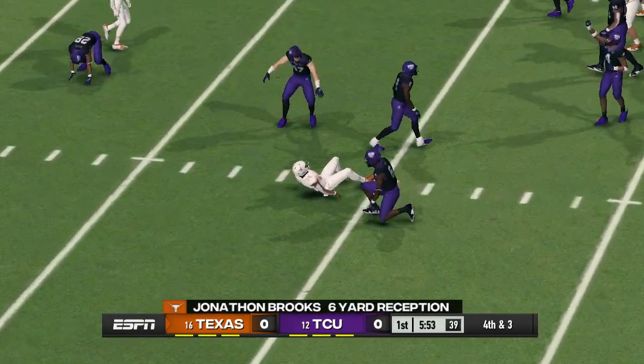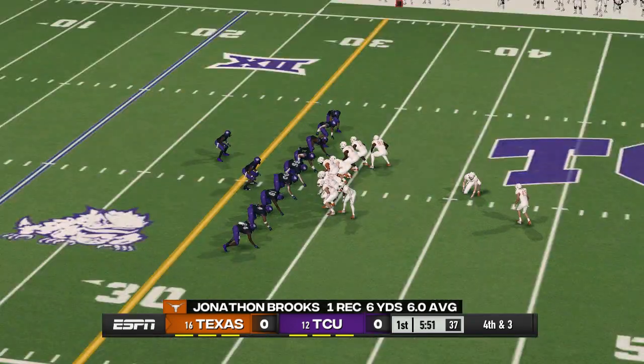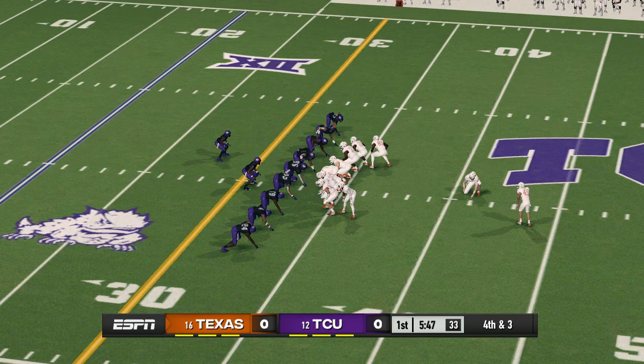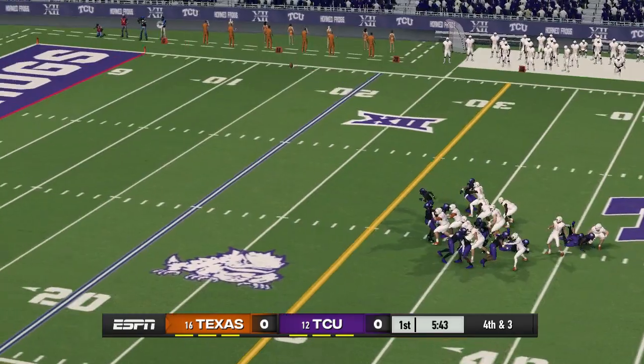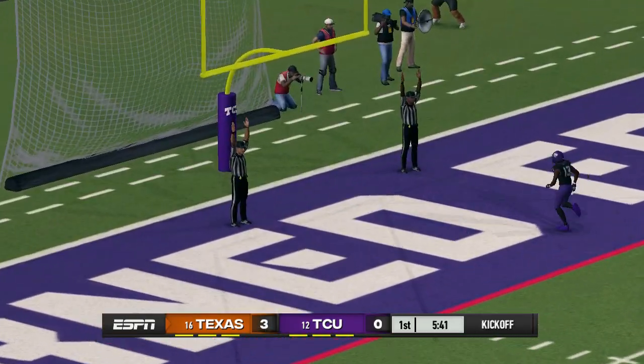He's hit right away. He made the catch, but he didn't get the first down. Yeah, right now, the way this defense is swarming, there's just no room for him to get upfield for the first down. They'll line it up for a very long field goal attempt. Texas is looking to go up by three. The kick is up, and it's good.